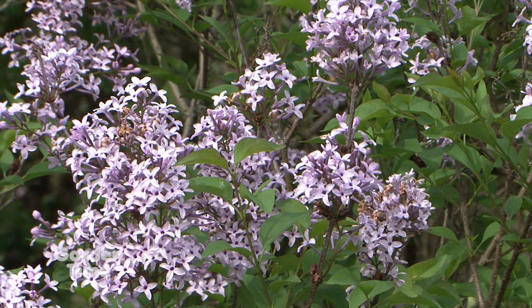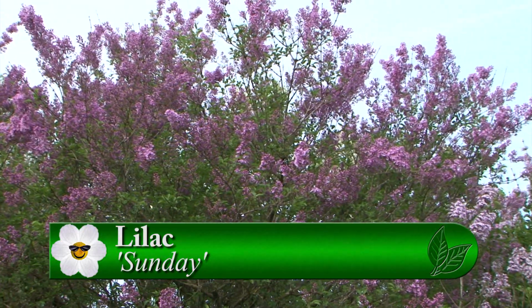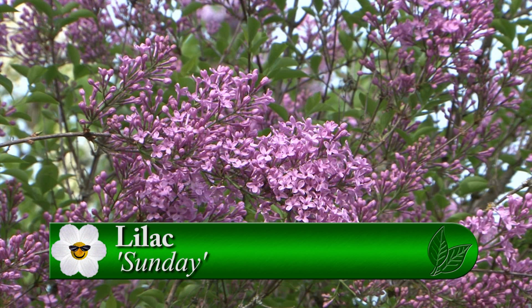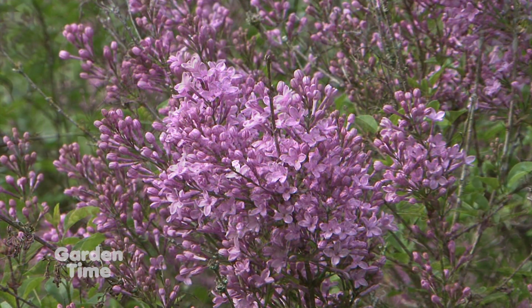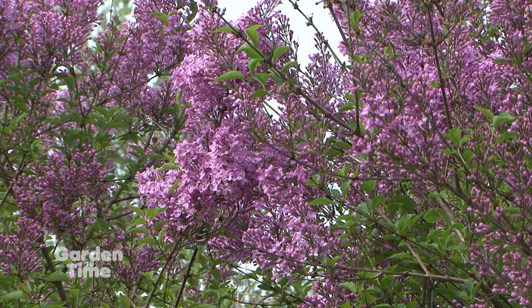And any other favorites you want to talk about? I do love the Lilac Sunday, which was developed back in Boston in the Arboretum, and it's really a pretty one. It takes off, and it has a little kind of a willowy pattern to it, and a growth pattern, and it's a beautiful pink too.